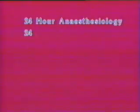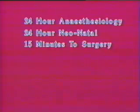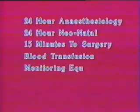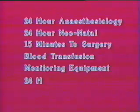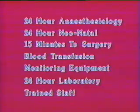Your hospital will have a 24-hour anesthesiology service, a 24-hour on-site neonatal service, a 15-minute access to surgery if it's necessary, an on-site blood transfusion service, internal and external monitoring equipment such as fetal heart monitors, a 24-hour laboratory service, and a trained and experienced staff on hand for any emergency.